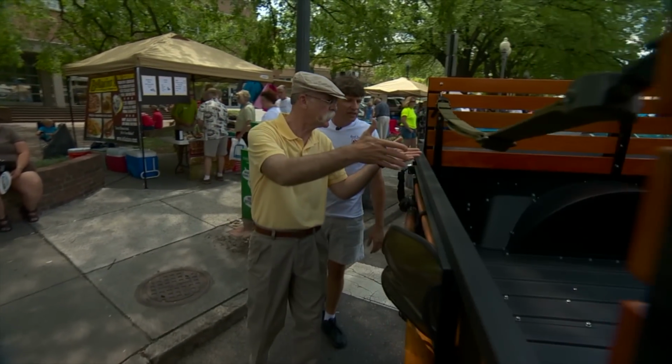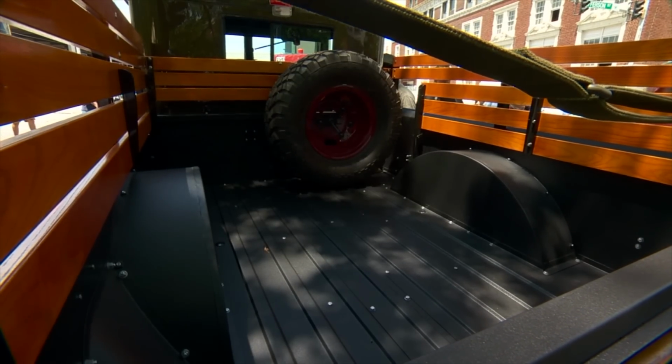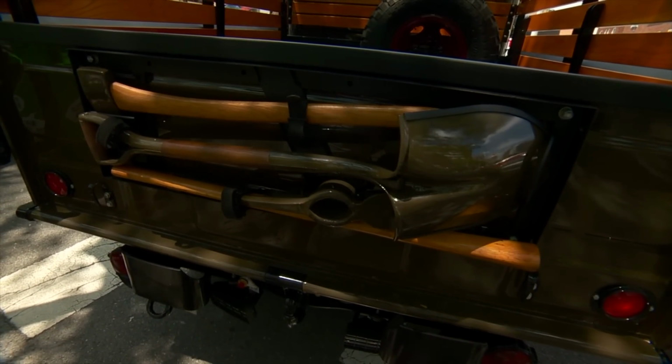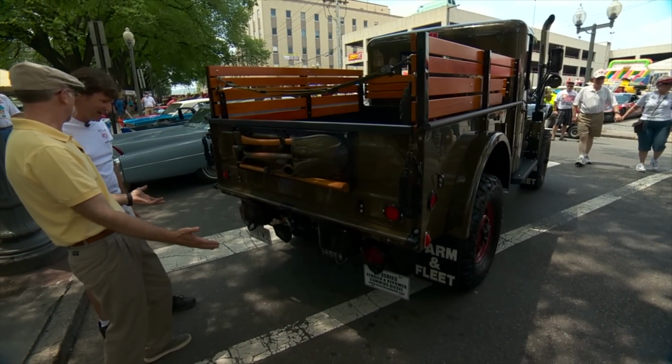And do you have a liner in it? This isn't a liner. It's just a very durable wrinkle coat finish that holds up real well. And of course, you've got your tools just in case you get stuck somewhere. Or just in case we get stuck. I don't think we're going to be in the mud anytime soon. It doesn't look like it's been in the mud anytime.